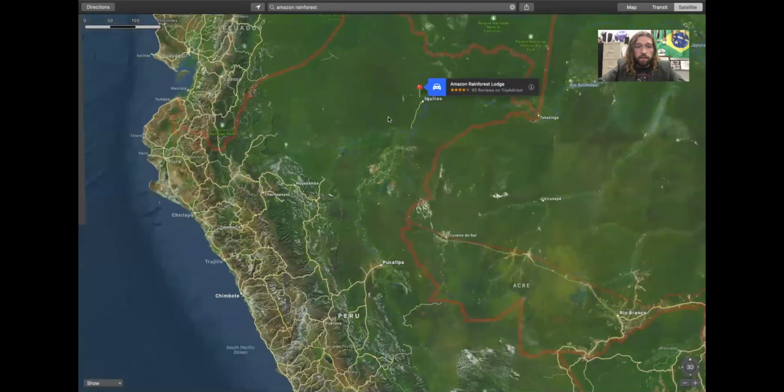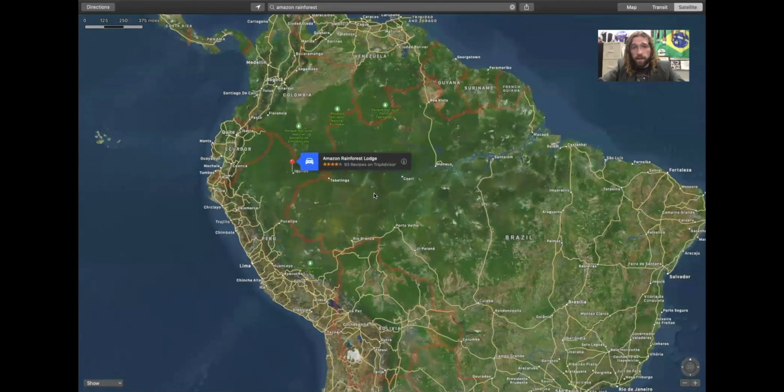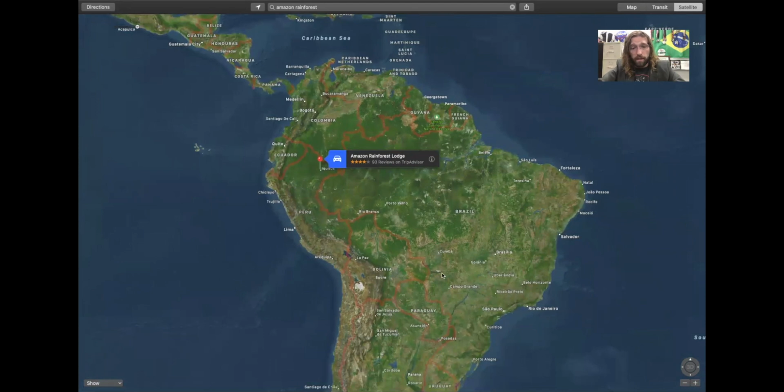As I continue to zoom out, you can see this big dark green thing here is the Amazon rainforest. Now, a lot of you said the Amazon rainforest is in Brazil. No, Brazil is in the Amazon rainforest. So that's not where it's located. That's like saying the United States is in Kansas. That's not true. The Amazon rainforest is in South America, and it's in the northern part of South America. This entire thing is the Amazon rainforest.